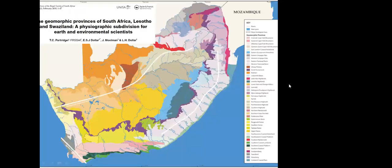Now, if we have a look at the concept of geomorphic provinces, this was a paper that was published by Tim Partridge and Evan Dollard at much of the research. And what he's done is divided the country into areas where the drainage density and the slopes are all quite similar. And this picks out the Drakensberg Escarpment very nicely.